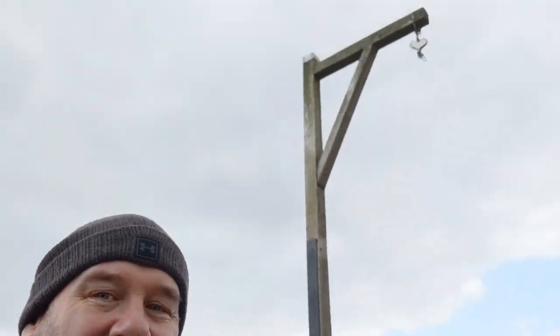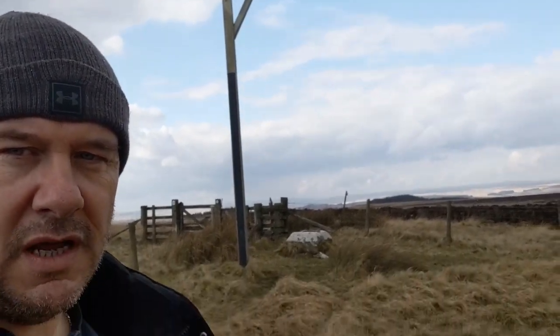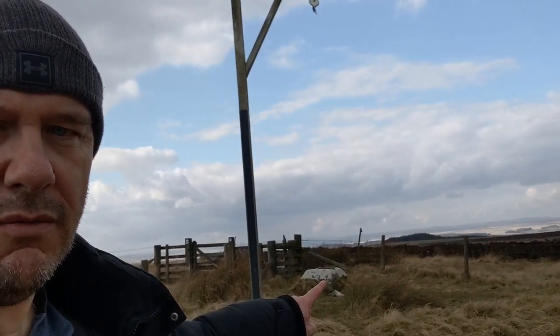And this is what we've come to see. Pretty much a hangman's noose. This is a local landmark in the northeast of England. It's called Winter's Gibbet. That is a replica of the original one. The original one stood, hang on, get me hand, there. That white concrete block, that's where the original one stood.